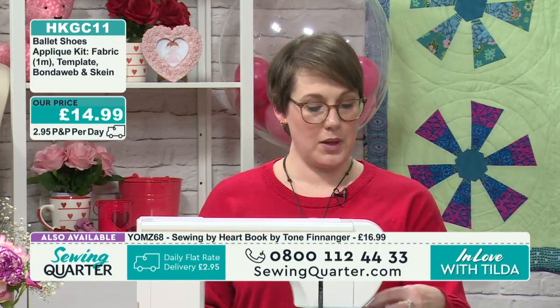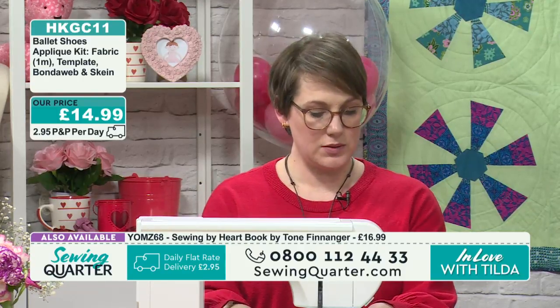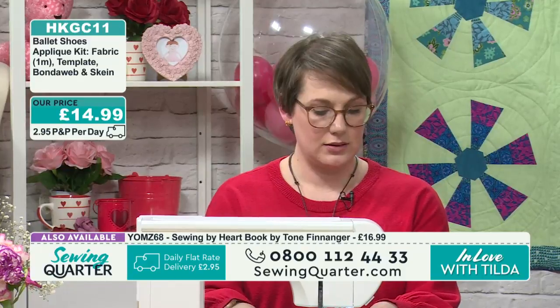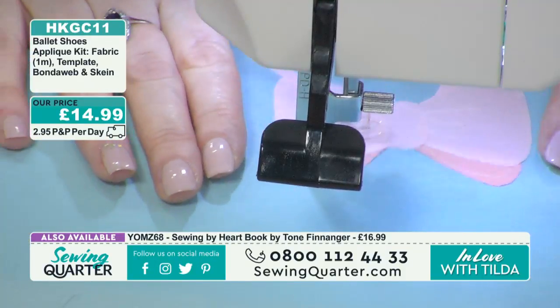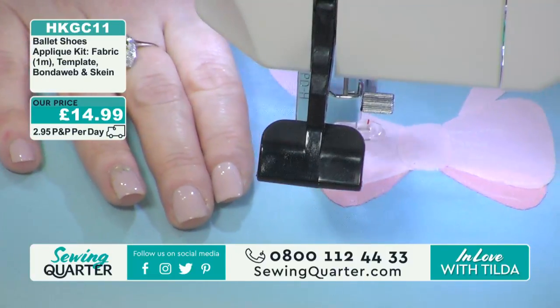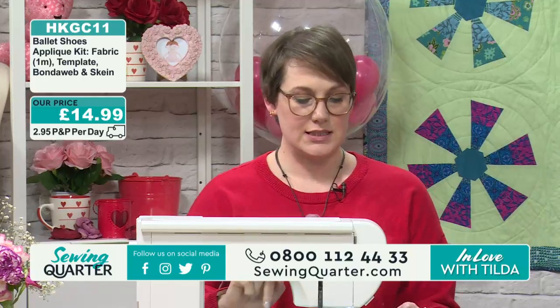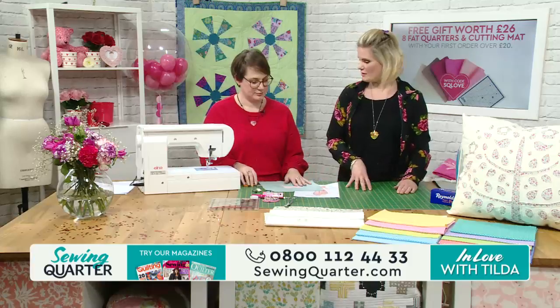Yes. So like a bow might have some ruching on it, so I can just come out and add in little bits of, not done very neatly, but beautiful. Oh, nice. What a lovely idea, yes.